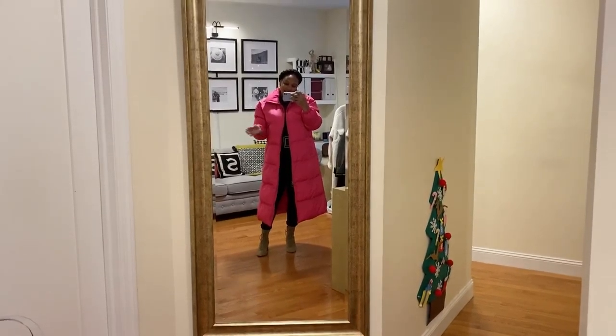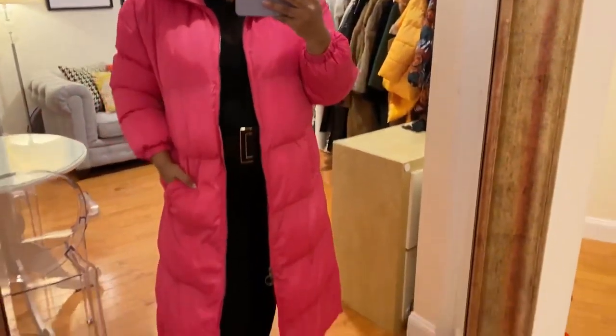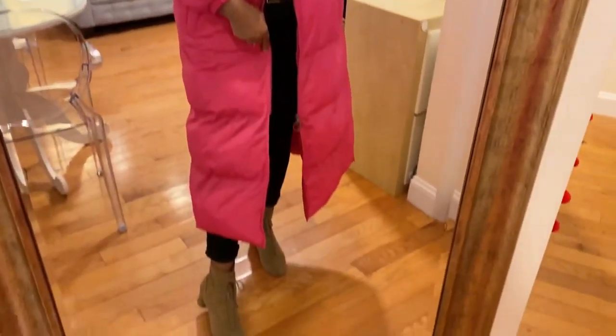All right, guys, so this one I picked up at Target last year. I think it's by the collection Wild Fable, and I love it. I think I paid like 20 bucks or something ridiculous for it, but it is so cute. I love how long it is, and of course I love this hot pink color. It just makes me so happy. Every time I wear this coat out in public, I get so many questions about it.